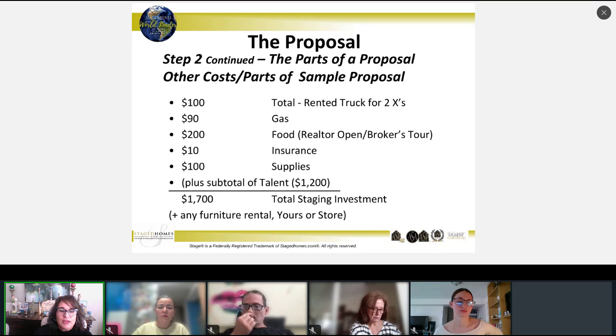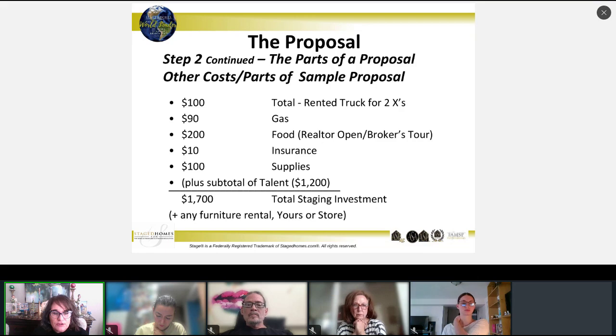Then there's food, like if you're going to do the realtors' brokers tour or the open house, you could contribute that. You could budget in some marketing with that, your insurance, and your supplies. So here's the total with the talent: $1,700 is the total staging investment for the service side. And now we've got to add in the items, your stuff or a third party. If the third party amount comes in at $1,200 to rent items monthly, then $2,900 would be the initial payment, and the ongoing monthly would be $1,200.